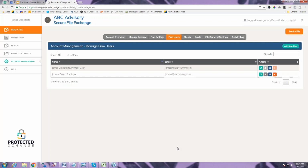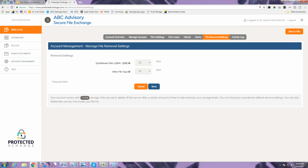Like I mentioned, this system is like Motif in the sense that files do delete off of the server after a certain amount of time. Files don't live on here forever. It's designed to securely send and receive them, not to be like a long-term storage solution. So if you go to File Removal Settings, which is right here, you have some control over that.